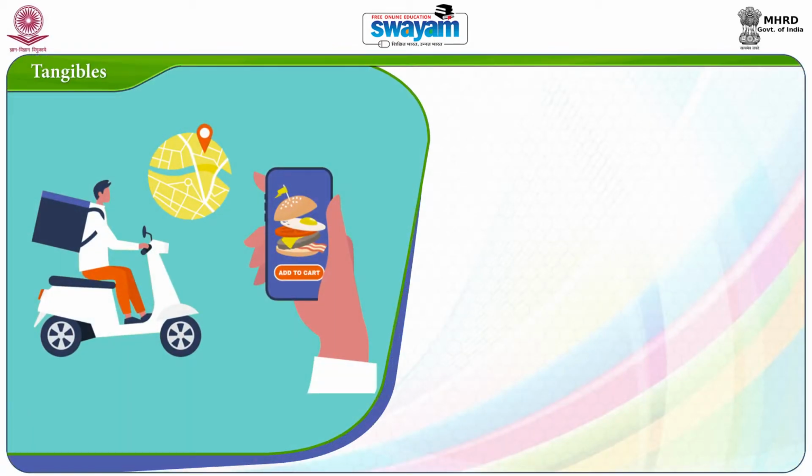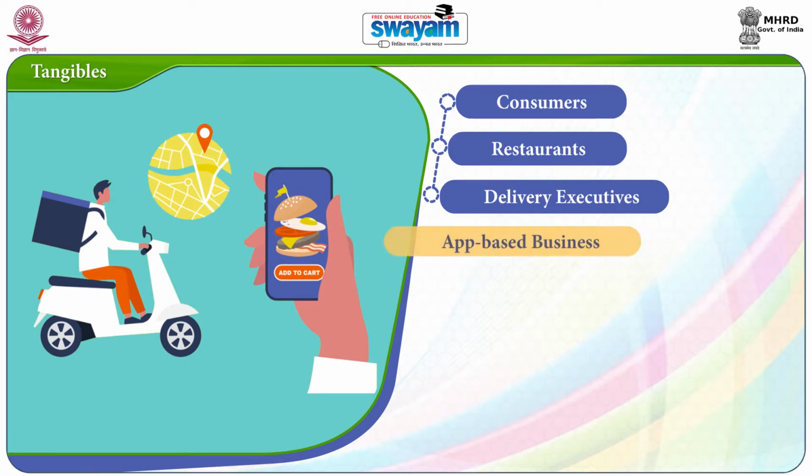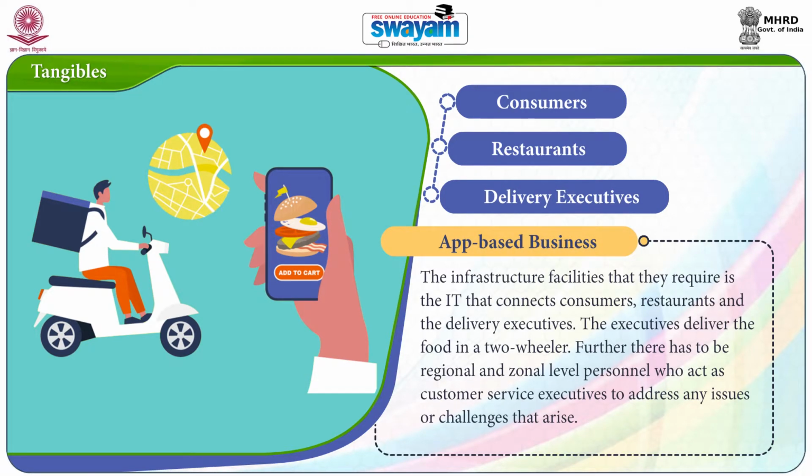The SERVQUAL model of Swiggy is now explained with the dimensions. Tangibles. Delivering food is the core of what they do. Hence, it is a trio user line wherein the customers, restaurants and the delivery executives come into the scene. Being an app-based business, the infrastructure they require is IT that connects consumers, restaurants and the delivery executives. The executives deliver the food on a 2-wheeler. Further, there are regional and zonal level personnel who act as customer service executives to address any issues or challenges that arise.